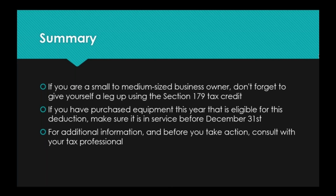And one last time, for additional information and before you take action, consult with your tax professional. They are the ones who live and die, eat and breathe tax code, and they are going to probably have even more information on this than I have for you today, and they'll be able to help you with those gray areas where it's not completely crystal clear whether you fall on one side of the line or the other. They will make sure that you have all the correct documentation and that everything is clear and accurate before your taxes are submitted for the year.